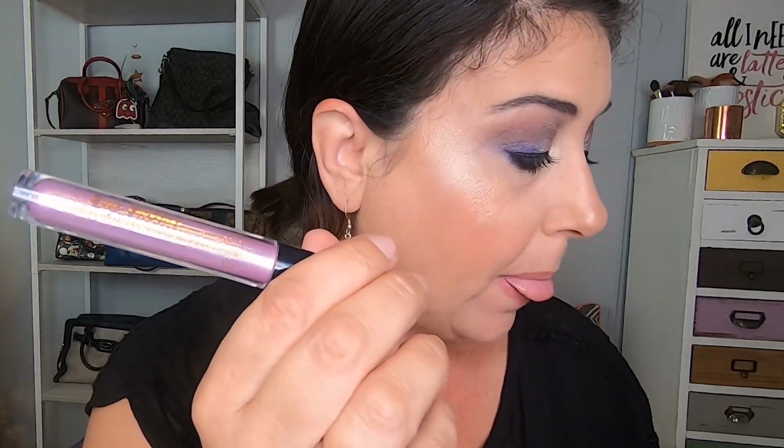So the next thing I got in my box was this Eye Luster Cream Eyeshadow by Ciate London.